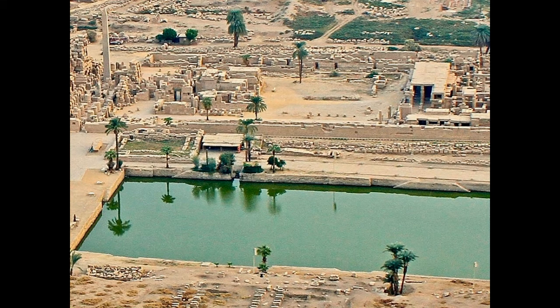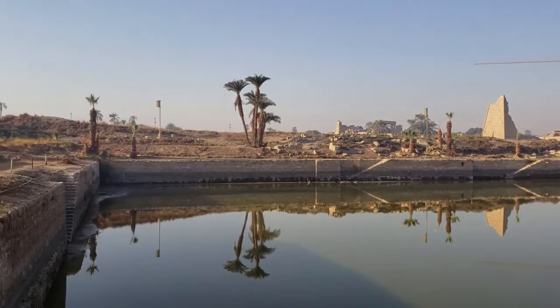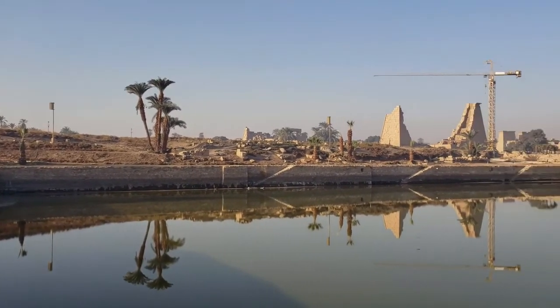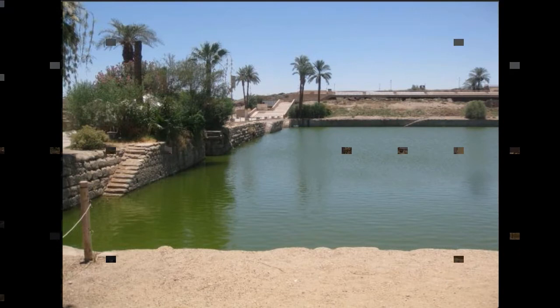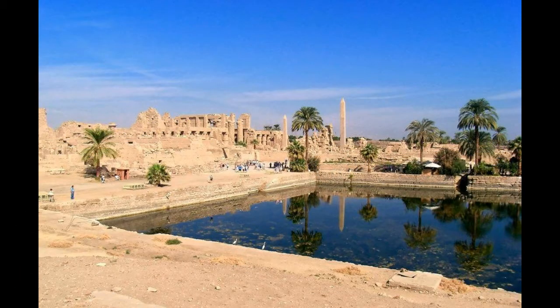The Sacred Lake. The Sacred Lake is located south of King Thutmose III's temple. It was built by King Amenhotep III, but it was restored by King Taharqa in the 25th dynasty. It measures 200 meters long and 117 meters wide. The main function of it was the purification for the everyday ritual of the temple. It was also used as a lake for geese, and geese were a symbol for the god Amun-Ra.